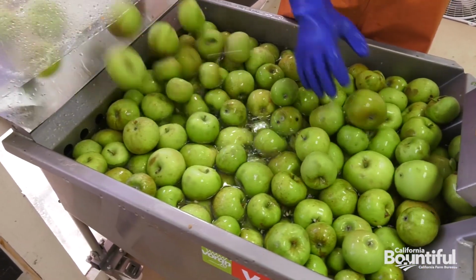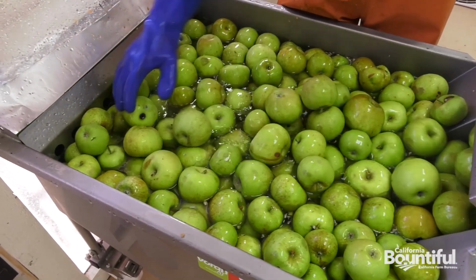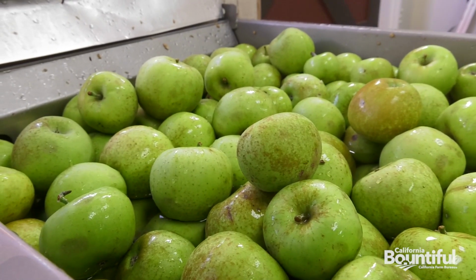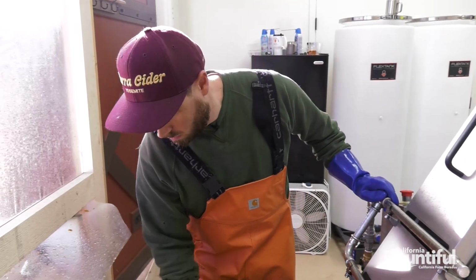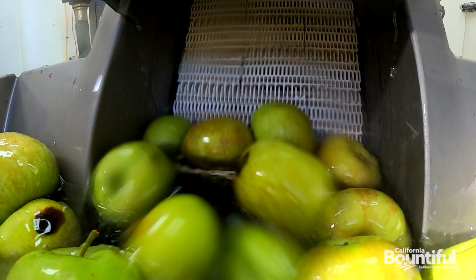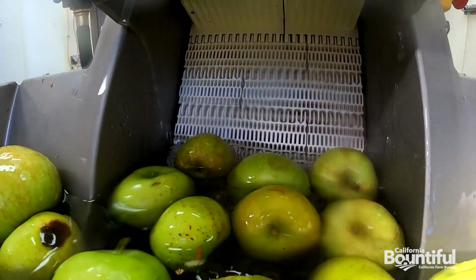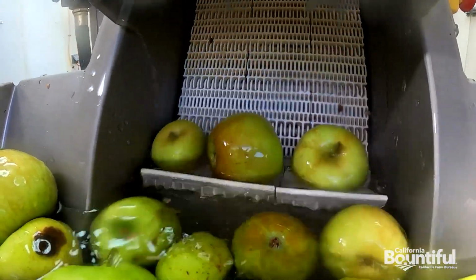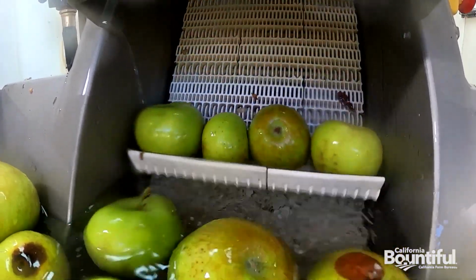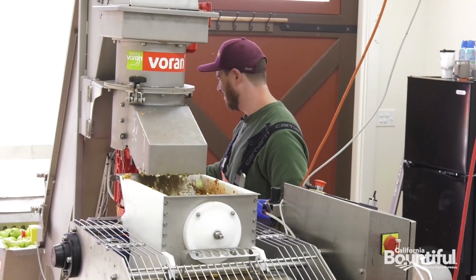So once they get all sorted, they get dropped into the cold water bath of our apple mill. They're gonna get a nice little soak there. That's gonna be kind of our last step in quality control. I'm basically standing there making sure that every apple that's going up the elevator is of a really nice quality. They're gonna travel up this elevator that's basically a big conveyor belt, more of an escalator than an elevator, at which point they drop into our mill.